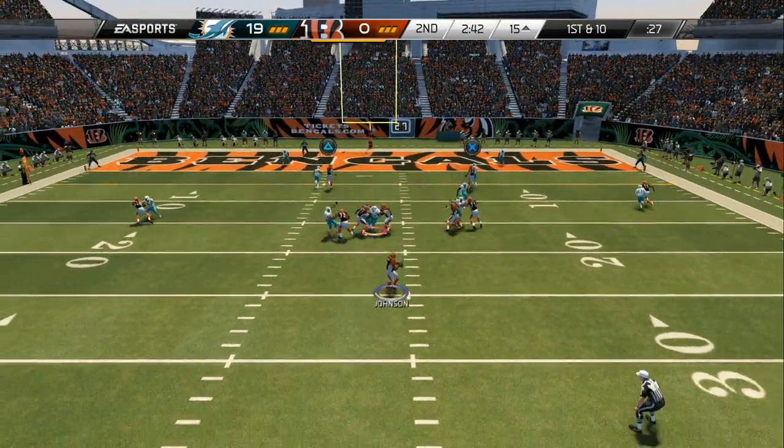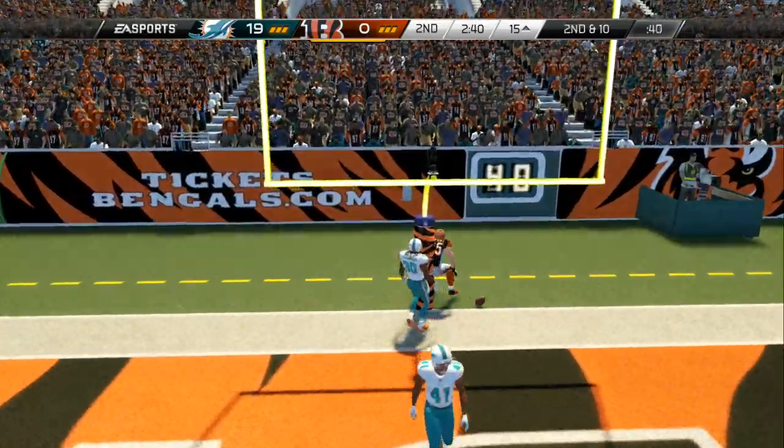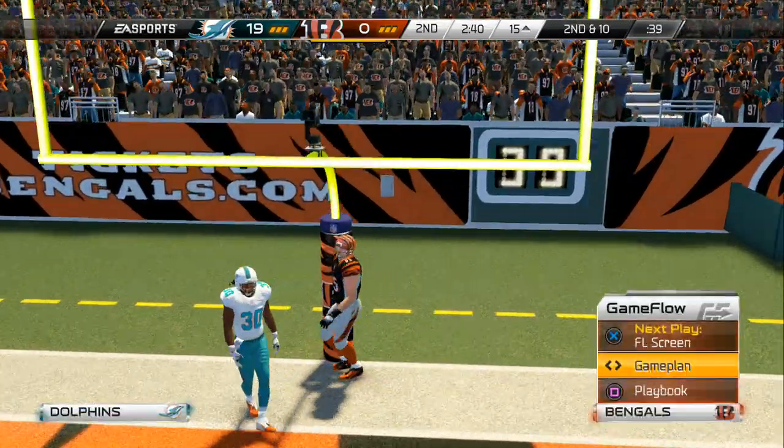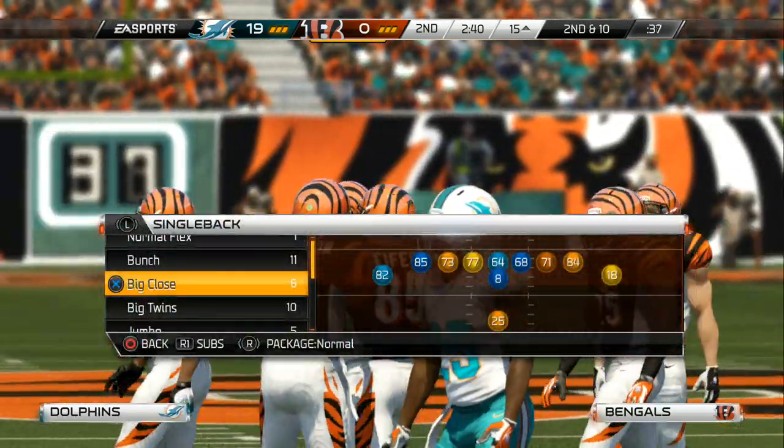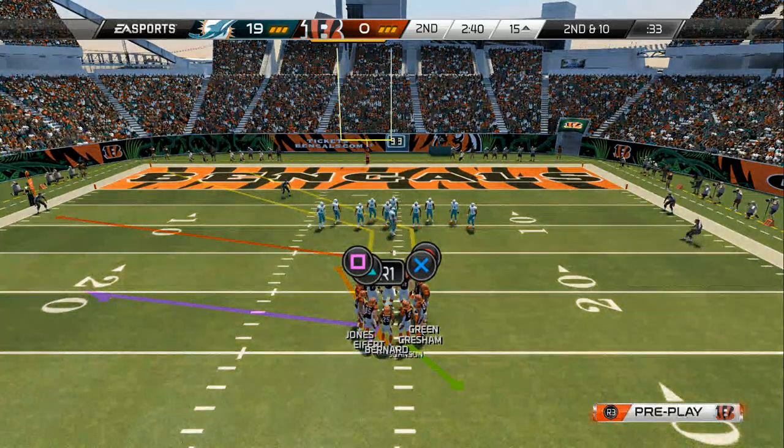Johnson's going to take it from the gun. Looking across the middle. Caught it, but his feet are out of bounds. Good job that time by the secondary. They're in good position. They make the play, and it's an incomplete pass by the quarterback. Ohio!